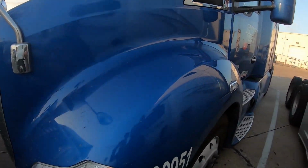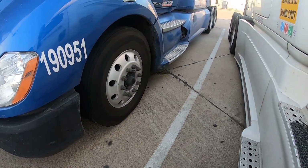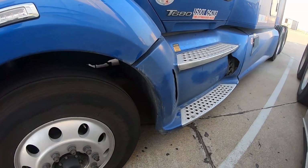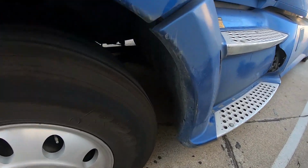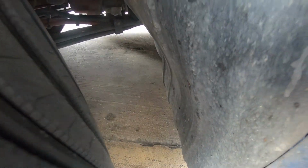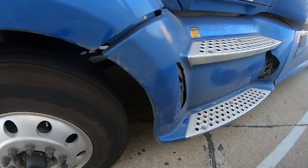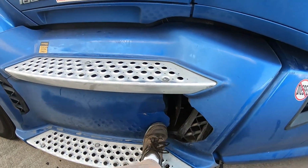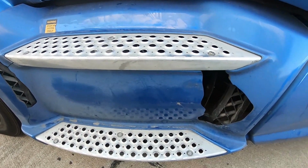Alright guys, so I actually recorded this one time before, but I deleted all the footage by accident, so I'm doing it again. So here's my truck, as you could probably already tell, but let's take a look at all this damage right here. You see that got pushed back right down in there. That's not supposed to be like that. And this got all broke out.